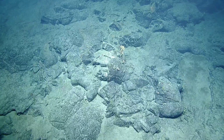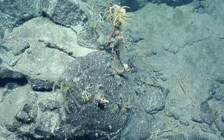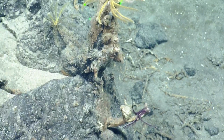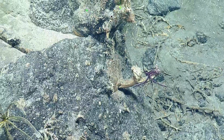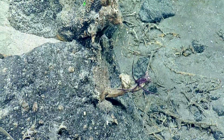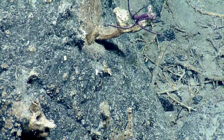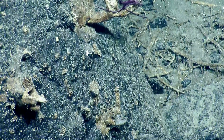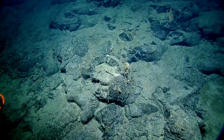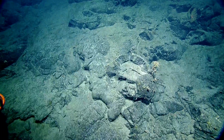Zoom in there, please, video. It's that little purple thing. Oh yeah. Is that a crinoid? Looks like one, yeah, purple crinoid. It's a really cool color. That's the first dark purple one we've seen. Very cool. Okay, full wide. Was that a coral or was that some sort of animal?